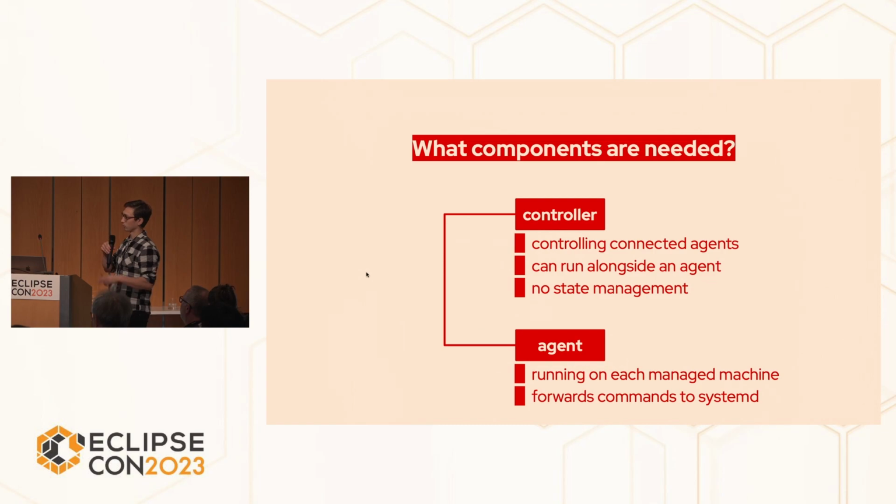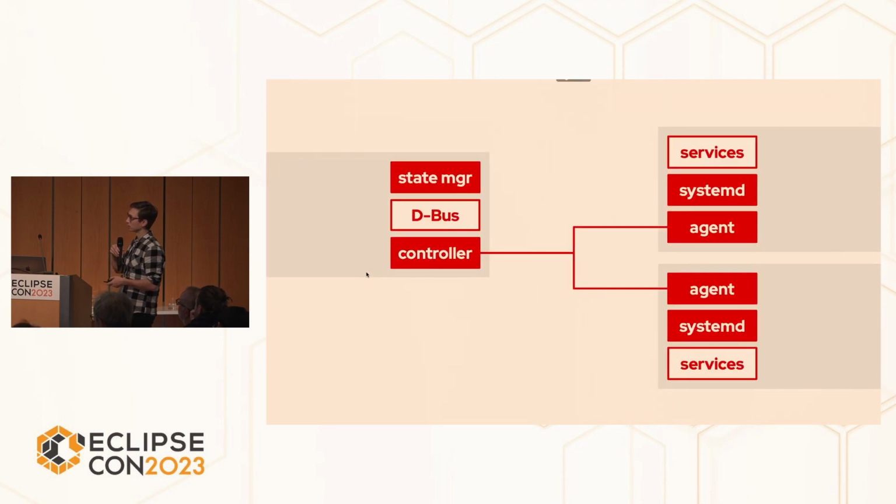The last, or the third point here under the controller is no state management. So it's important to note that BlueChi, or the BlueChi controller, does not know the final desired state of a system. We are just the facilitator to enable external applications to reach the state. Of course, we can still provide the status of individual services to those external applications.